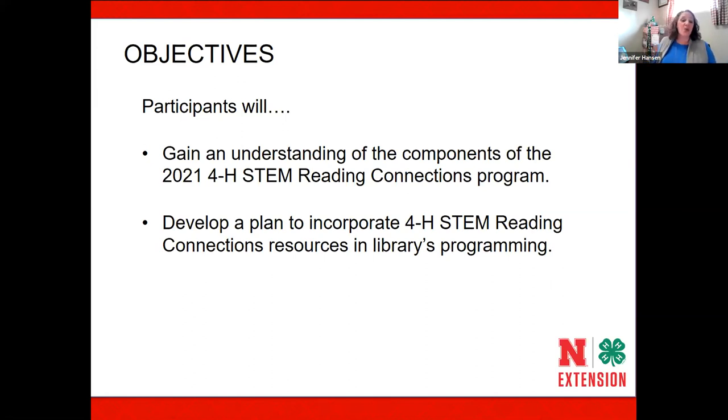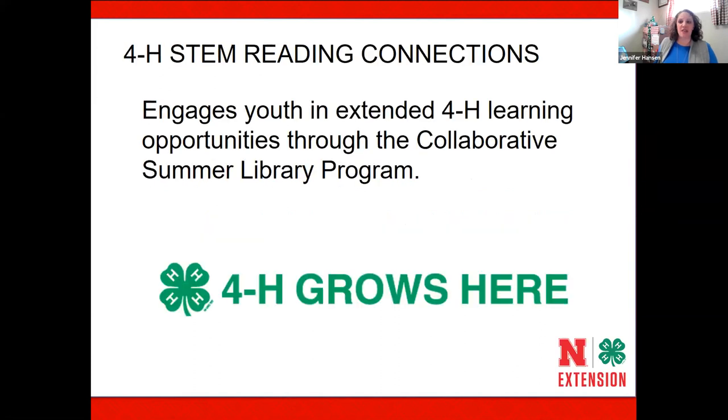So basically what we are going to go through with you today very quickly is to help you gain an understanding of the components of our 2021 4-H STEM Reading Connections program, and help us develop a plan to incorporate the 4-H STEM Reading Connections resources into your library's programming. Next slide, Jackie, I think. Perfect. The 4-H STEM Reading Connections program engages youth in extended 4-H learning opportunities through a collaborative summer reading program, which you are well aware of.